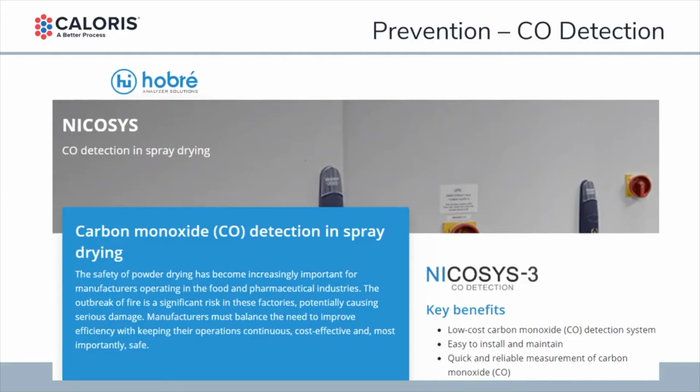So carbon monoxide detection, so not carbon dioxide. Please don't get those confused. They're very similar. Carbon dioxide has a function in safety systems as well, like fire extinguishing. But carbon monoxide is produced by combustion. So if you had the beginnings of a fire in your dryer, but it's not big enough yet, you couldn't smell it yet. You certainly couldn't visually look in there and see a flame or anything, but there's a little bit of a smolder. A smolder would produce carbon monoxide, and that can be measured.